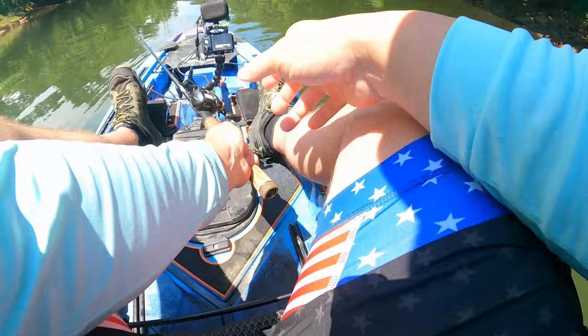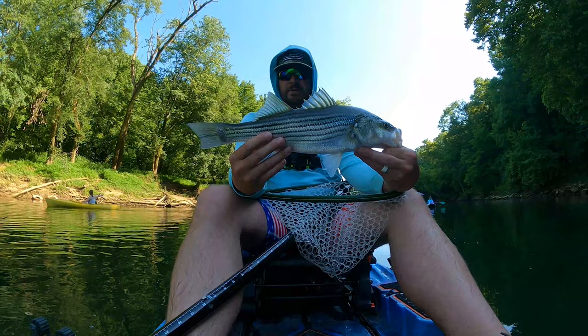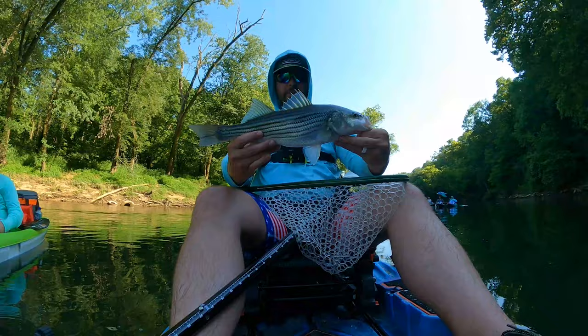Well, my other camera just died, but there we go. How's that? First striper. I think it's a striper. Feels like one. That's a good fish right there. Let him go.